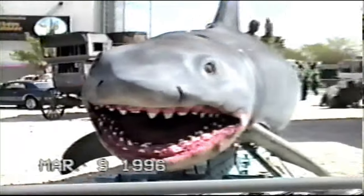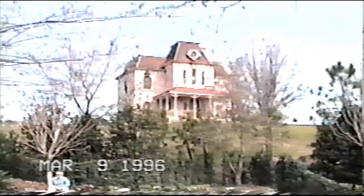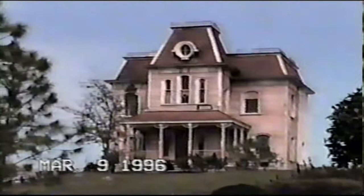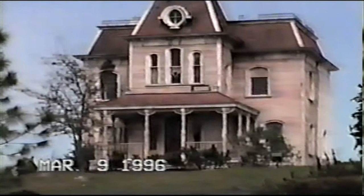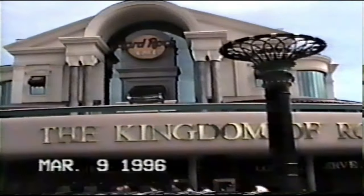A shark using Jaws 4. Movie Jaws 4. Here's a dorsal fin they used. They filmed Psycho 4 right here in this lot. That's the house, Norman Bates' house. Mother, Norman. Joey, look, have an apple. Biggest Hard Rock Cafe in the world. Right here at Universal Studios. Over here's part of Pink Floyd, the wall. Berlin Wall. You can see it says Pink Floyd.